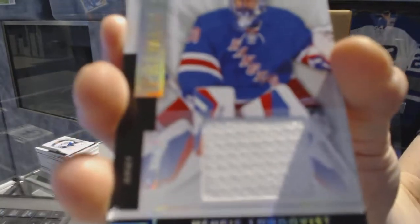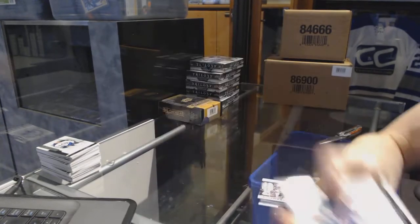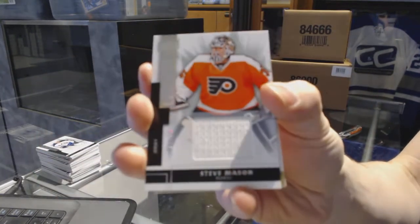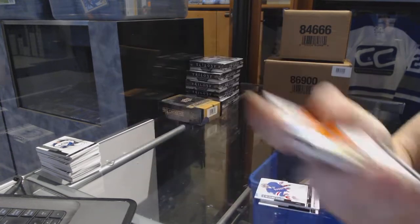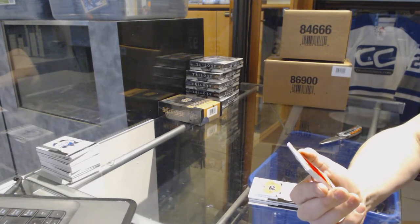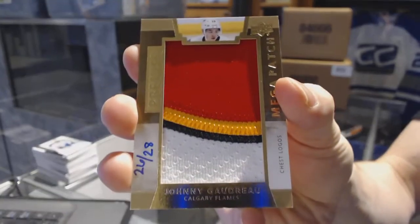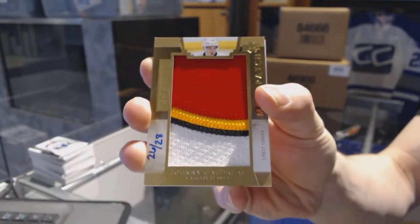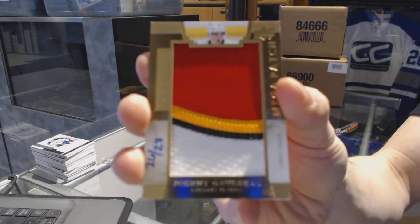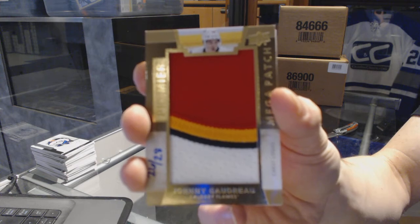We've got a base jersey number 125 for the New York Rangers, Henrik Lundqvist. We've got a base jersey number 125 for the Philadelphia Flyers, Steve Mason. Oh, nice. We've got a four-color chest logo mega patch, number 26 of 28 for the Calgary Flames, Johnny Gaudreau. 26 of 28 mega patch for the Flames, Johnny Hockey. Sweet.